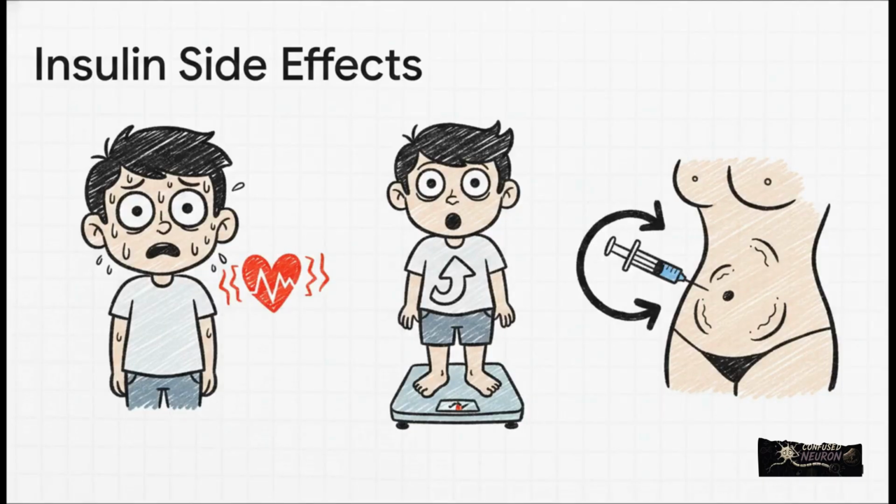But hey, listen to me carefully here. While insulin absolutely saves lives, it brings some massive red flags. The scariest one? Hypoglycemia. If you give a patient too much insulin, they are going to present with tachycardia, confusion, and diaphoresis. Basically, they'll be sweating and shaking. It also notoriously causes weight gain. And please notice this crucial final point: lipodystrophy. If your patients don't rotate their injection sites, they're going to develop these really strange, localized fat deposits. Always remind patients to rotate those sites.